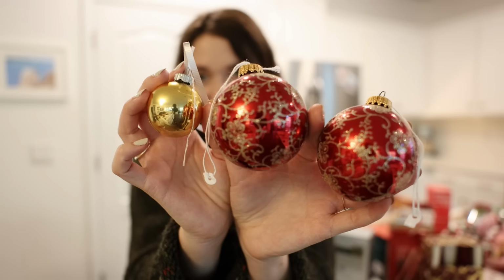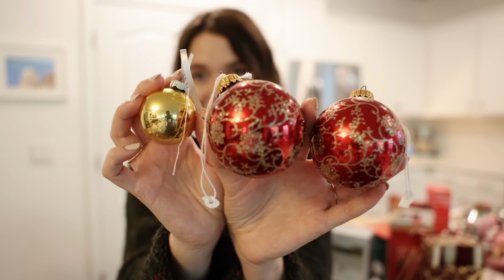Okay, then the last couple of items that I picked up were from the antique mall. I just got a handful of vintage ornaments. My goal is within the next couple of years to have a Christmas tree that's entirely either vintage ornaments, sentimental ornaments, or things that we've picked up during our travels.